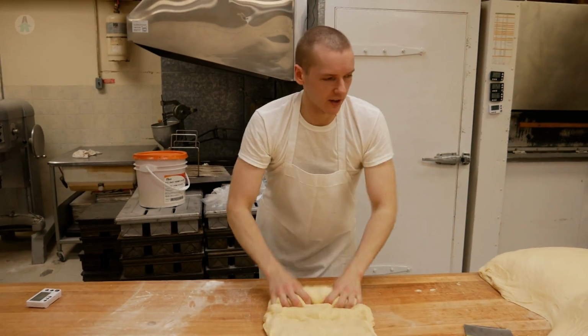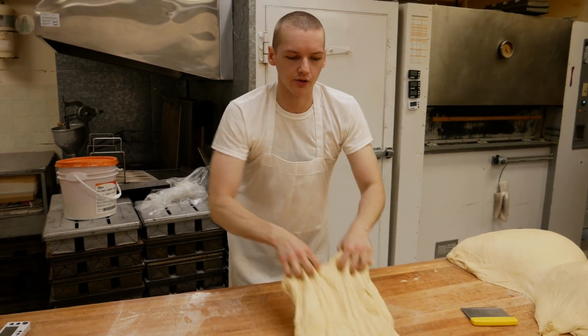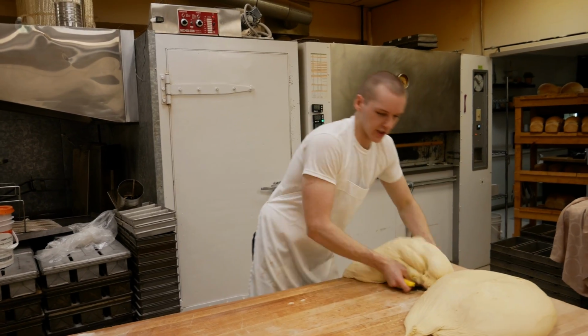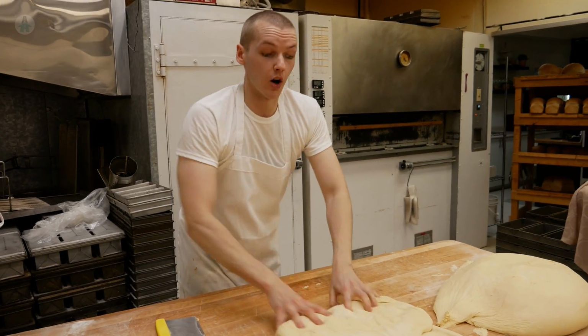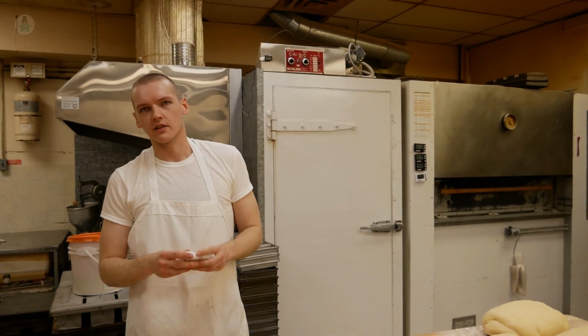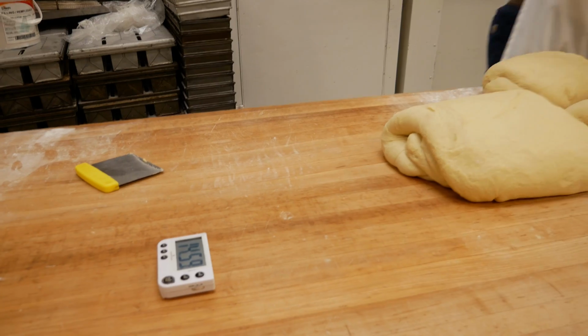We're punching out a lot of the extra air, but the reason you want to do the bulk fermentation is you're just developing more flavor. Fermentation is a process of love. The longer and the slower you can stretch out your process. The second rest is really just to let them relax. We'll give this another 15 minutes.